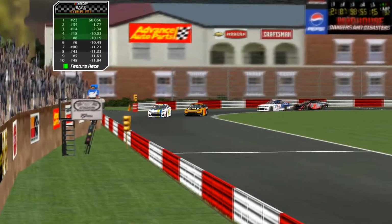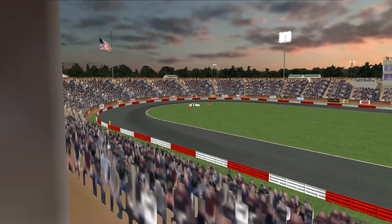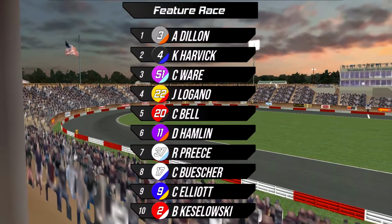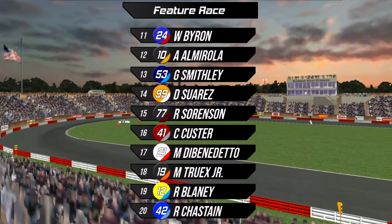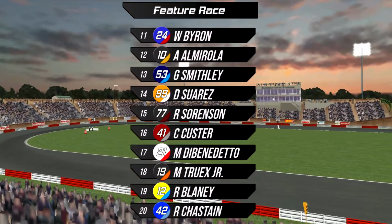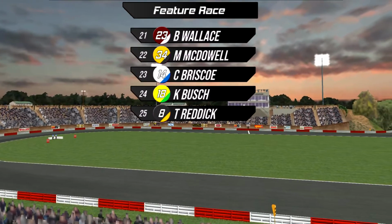And Reddick joining his RCR teammate in the feature, Austin Dillon, on the pole for that race. And we'll take a look at the lineup. Here it is, the top 10. There's the 3 on the pole. And how about Cody Ware in 3rd? Used good track position from the draw to find himself starting 3rd. That's a great run for a Rick Ware car. Reed Sorensen in 15th. And there's your last 5 in from the B main.